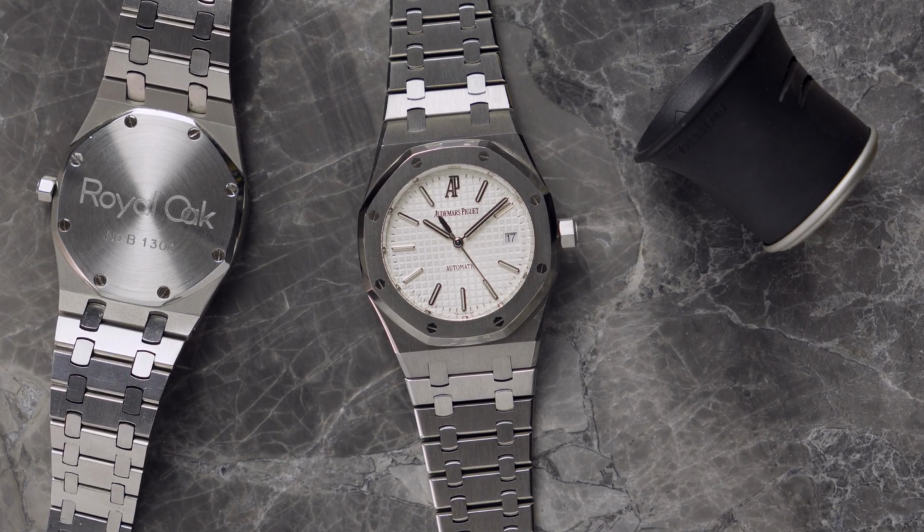Now, if this was 10 years ago, you could probably get into almost any AP Royal Oak for under 20,000. That's not really the case anymore. So if you're looking for a steal of a deal in the marketplace when it comes to AP, check out the Offshore.